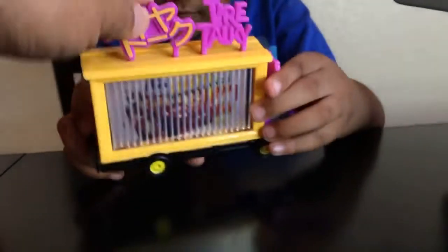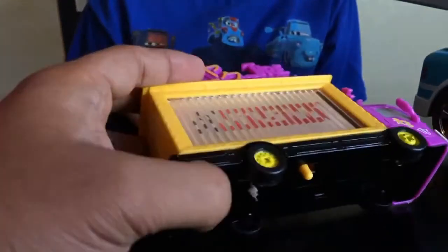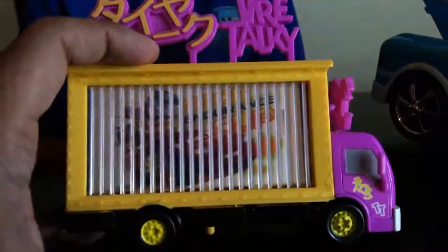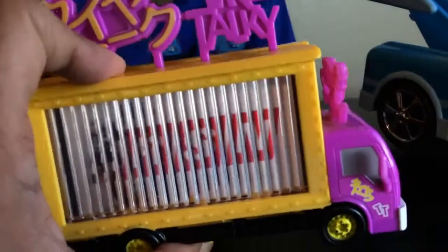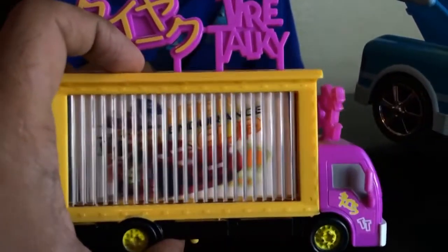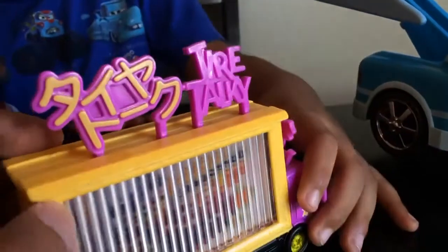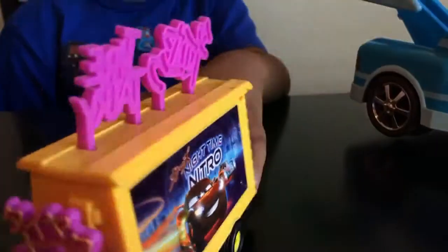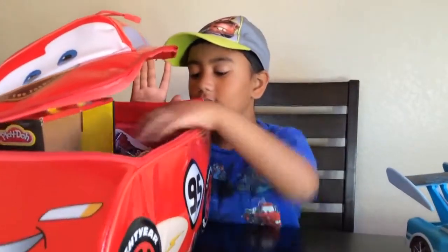Yes. All right. So you can see it has a button on the bottom. It's a lever. Okay. What do you do? You just hold it. Do you see how it's changing? Cool. Who wants to see the back? So it says Tire Toki or something? This is really a cool one. All right. So show the next thing. What is the next thing?